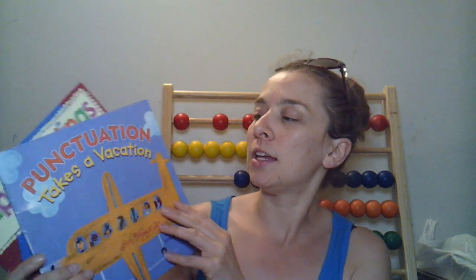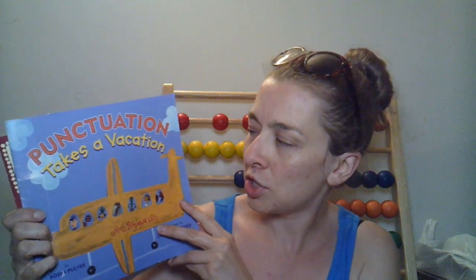We got these kind of grammar books, picture books, Punctuation Takes a Vacation, and Happy Endings, a story about suffixes. We got these 5-minute Berenstain Bear stories. We took out from the library Pete the Cat 5-minute stories. So now we have 5-minute Berenstain Bear stories, and we also have 5-minute Biscuit stories.